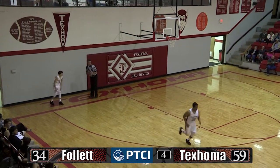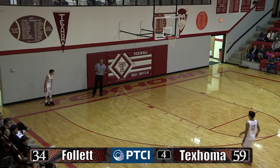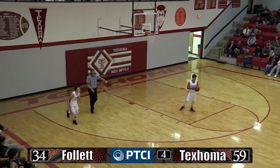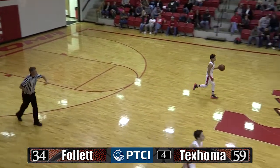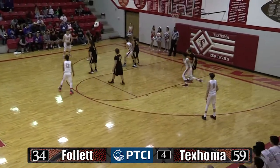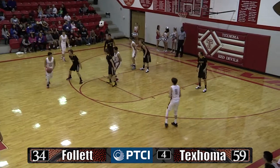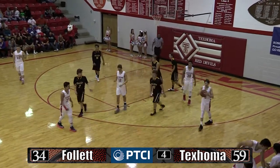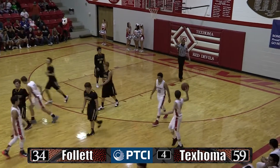Into the game for the first time for Texhoma, a 5'7" sophomore guard, number 13, Isaac Word. Clock nearing the 3-minute mark left. Harlan on the wing. Word with it up top now. And Meyer is going to be called for the travel.